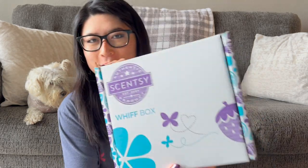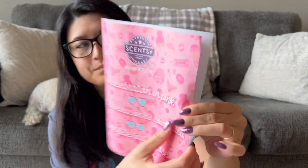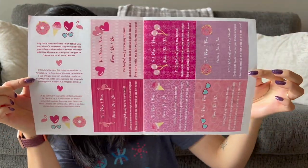So let's first do the Whiff Box. I love getting the Whiff Box. I think actually this box looks smaller than some of my other past Whiff Boxes I've gotten. And I love reusing the boxes as well. I did watch spoilers, of course, like I can never wait, but this is what it looks like. Whiff Box, a celebration in pink. So that's what it looks like. And that's the inside.